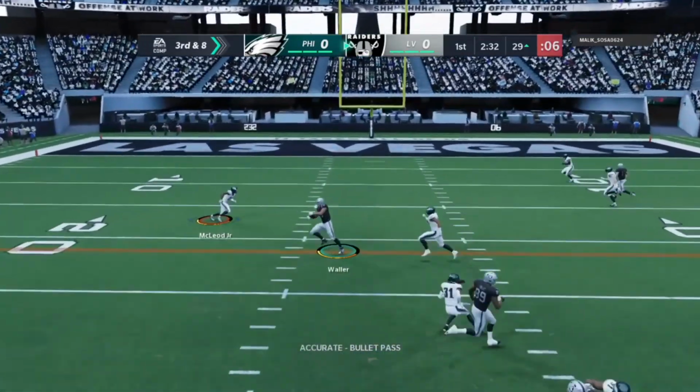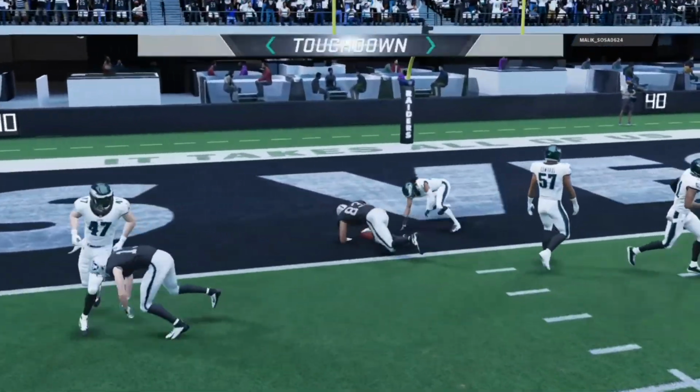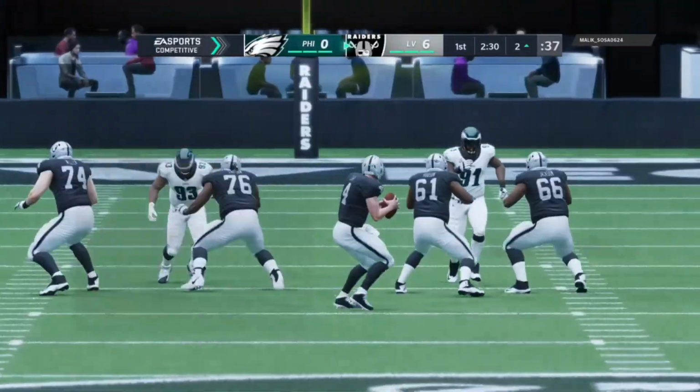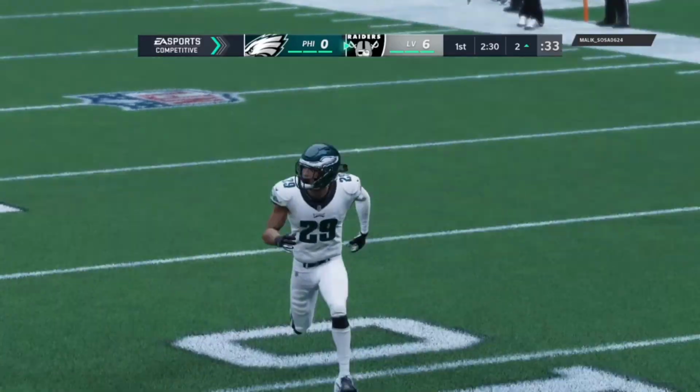From the gun, it's Carr. Able to find Waller. That's complete. And he's in. Touchdown, Raiders. Darren Waller, 29 yards. And the Raiders have taken the early lead.